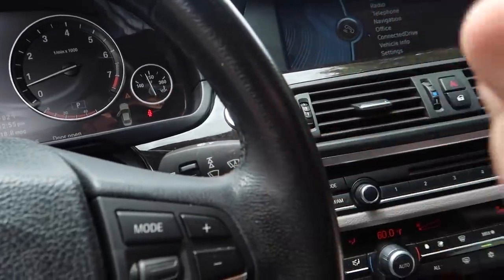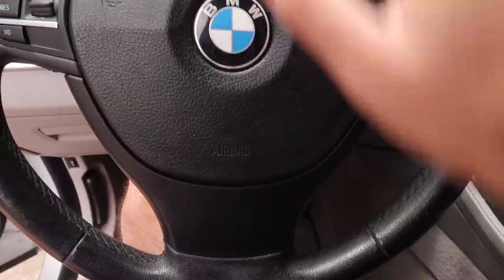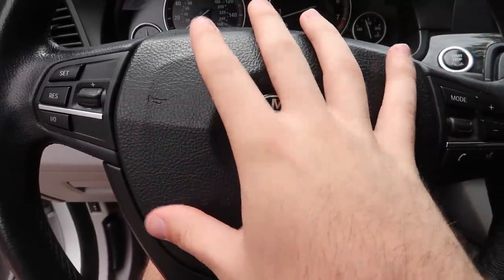So the first model I like to do with every car is a steering wheel, mainly because stock steering wheels suck. They just do. This thing has no sponge to it, an absolute rock. This airbag is hideous. I just don't like what's going on here. So we got a sport airbag. We're gonna go ahead and clean it up before we install it.